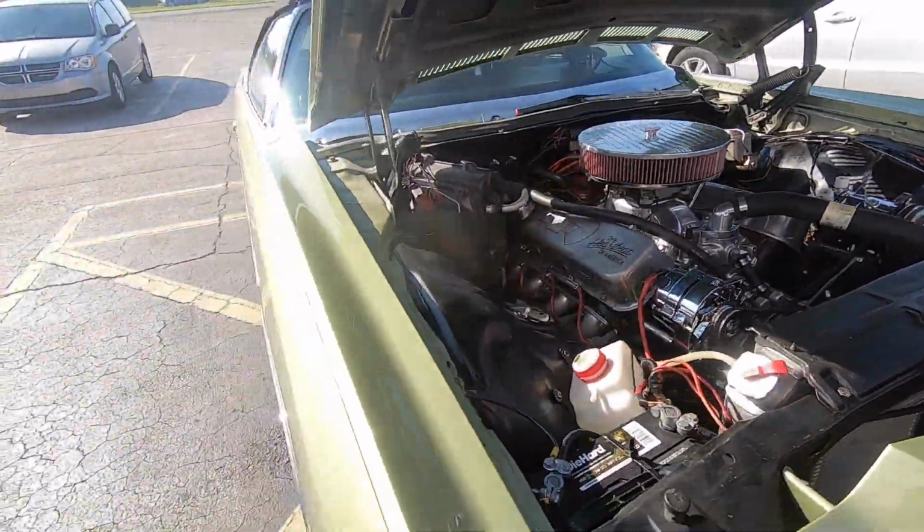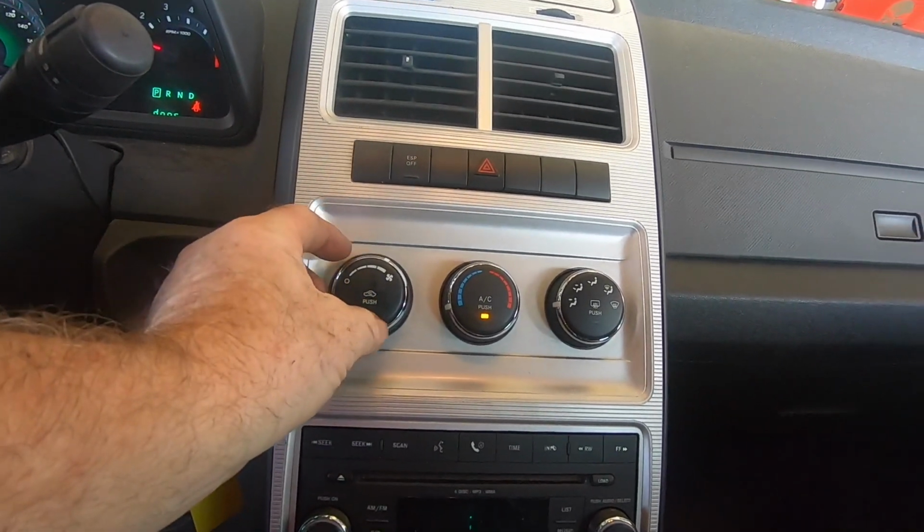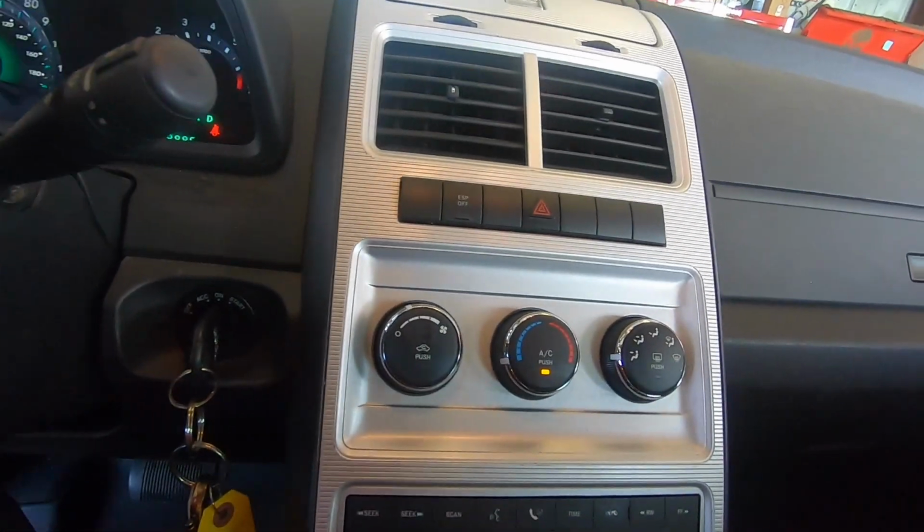Runs pretty strong. Oh my goodness, if you guys could feel that air conditioning from here. Oh, I didn't even need it all the way up. That's freaking cold. Let's turn the fan down. When I told them this needed a control panel, they said, "Are you sure? We can't return it." Been working here 14 years. Anyway, it's fixed.